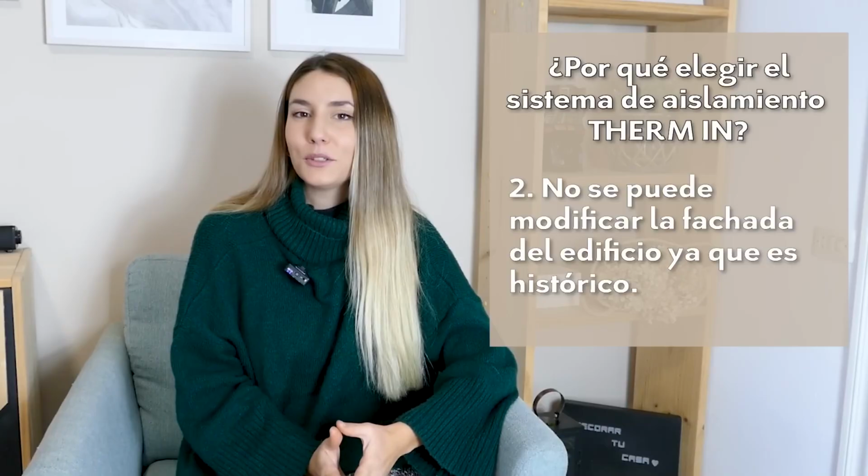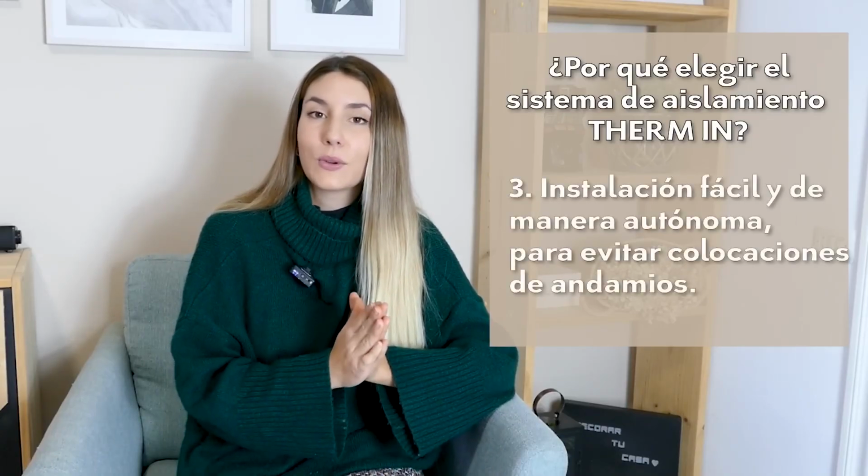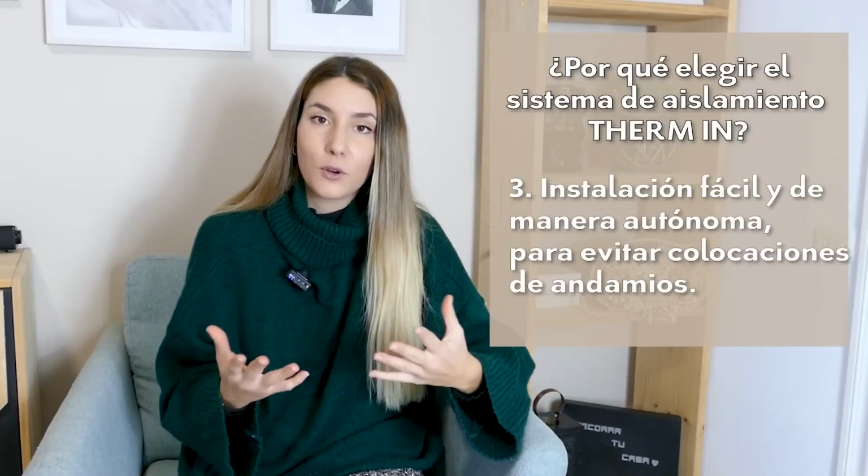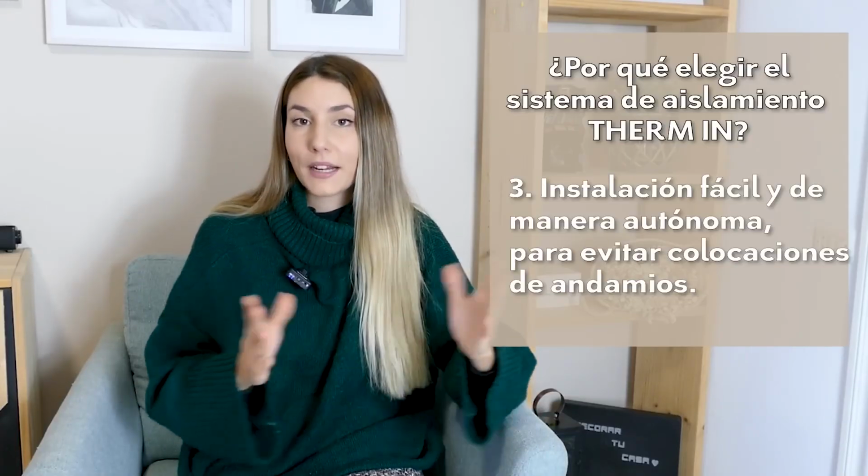And the last reason would be, well, because we live in a house. We want to do it ourselves and we don't want to rent a scaffold to install the SATE system on the outside. In this way, we can do it more easily from the inside of our home.